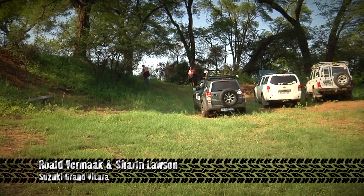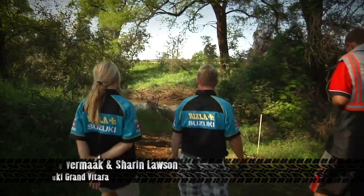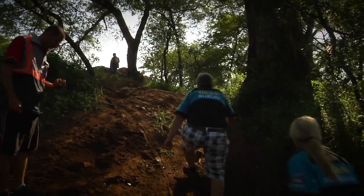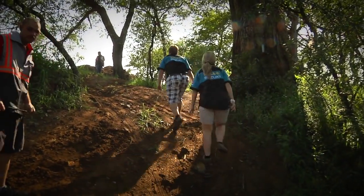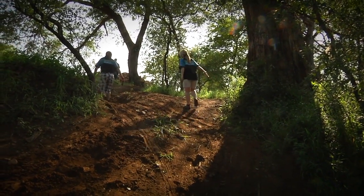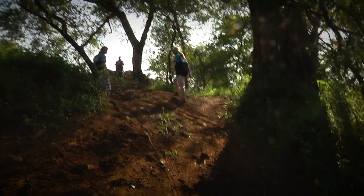This is Rolled for Mark and Sharon Lawson, who are in a customized Suzuki Grand Vitara V6. Obstacle 2 starts with a tight turn, followed by a steep climb with an axle twister along the way. Rolled has a watertight game plan. Yeah, I think it's maybe not designed with the GV in mind, but I've got traction control, so I'm just going to give it my best and see what I can do.